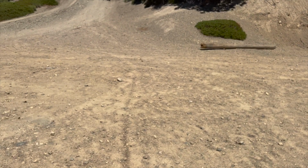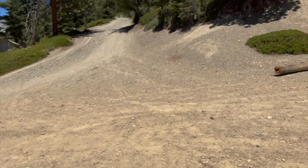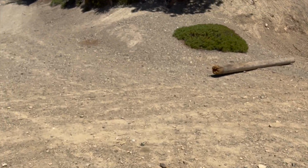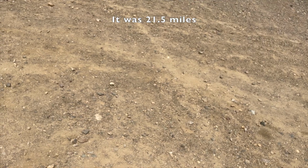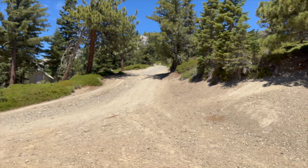Let's see, it's 11:30. I've been going since 5:30, and let's see, I've gone 10.27 miles, and I estimate this loop to be about 21 miles, 20 to 21, so I'll call it halfway done. So, long way to go. I guess the easy part's over, maybe.